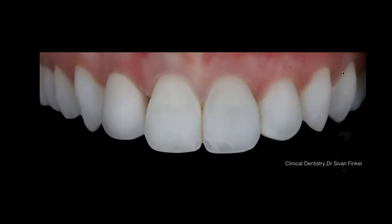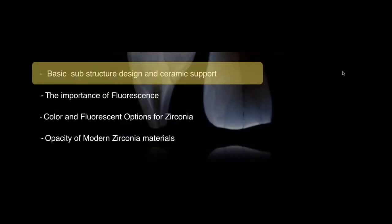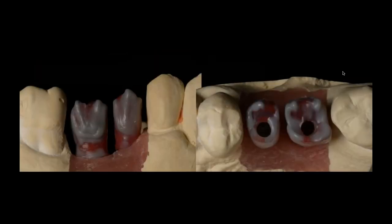And the doctor did some fabulous composite work on the cusp. That was Dr. Savan Finkel. So it's really nice to be able to have that communication with your partners. But now when we get back into the laboratory, I need you to understand basic substructure design, because as I go around the laboratories teaching these days, I'm feeling like that's really missing.